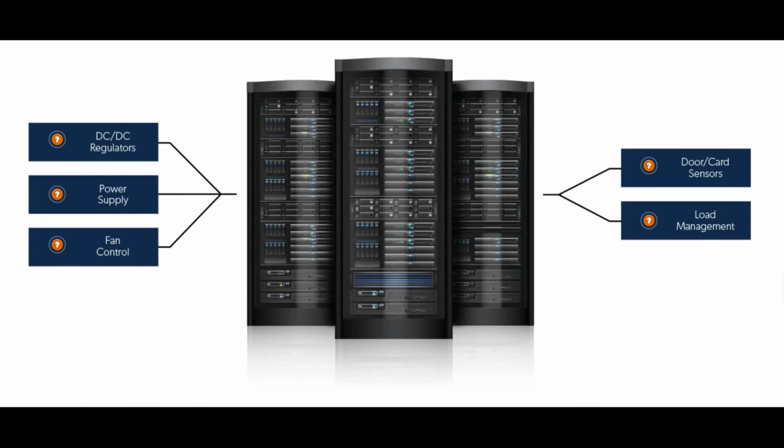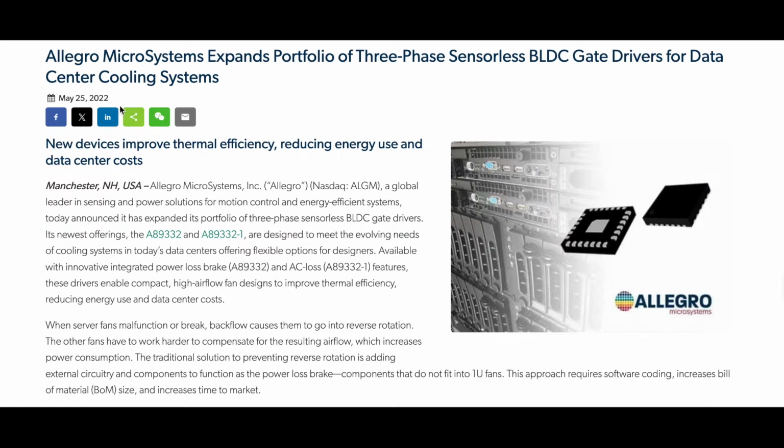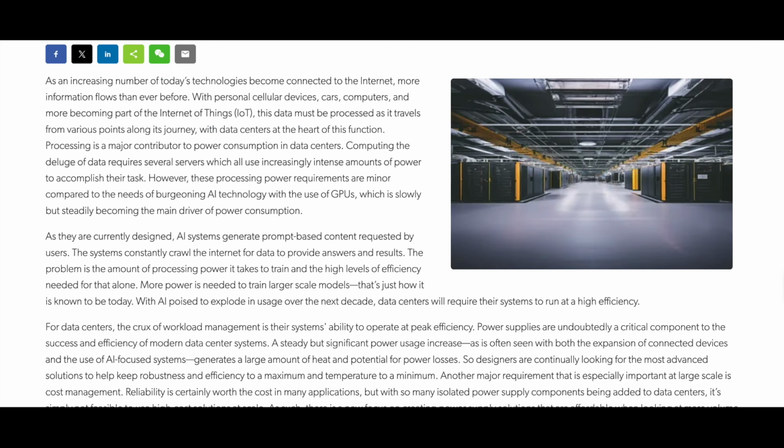So here's a graph from Allegro Microsystems. They talk about the different products that they make for data centers, including DC regulators, power supply components, fan control, and more. Here's an article from 2 years ago where they talk about their expansion into gate drivers for data center cooling systems, which I think is going to be a big market for data centers. I talked about this in a previous video, but data centers have a lot of electrical components that are all working together that produce a lot of heat. So cooling them is going to be very important. So Allegro Microsystems offers a chip that helps with that.